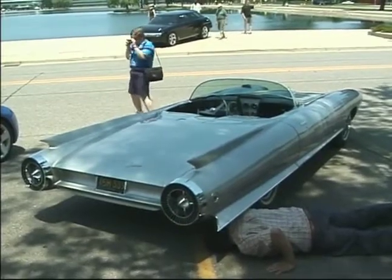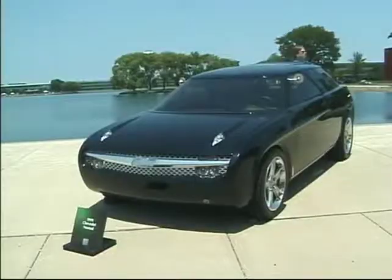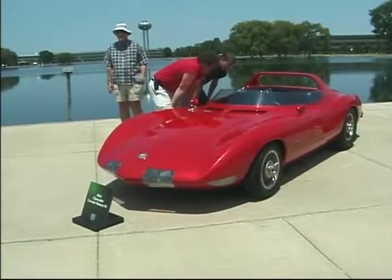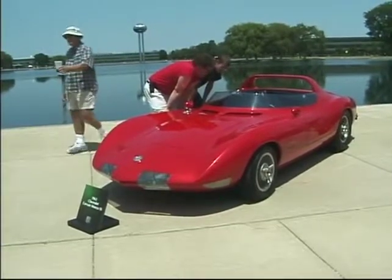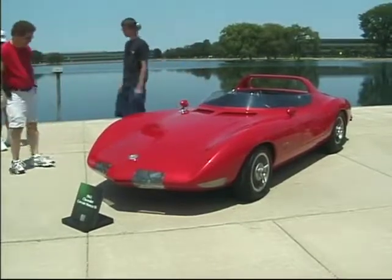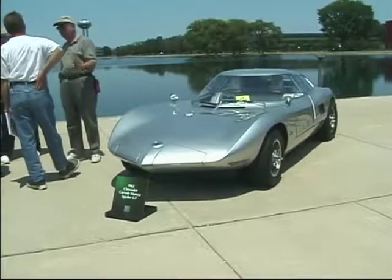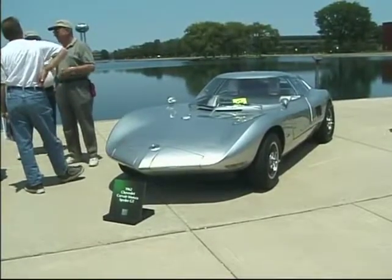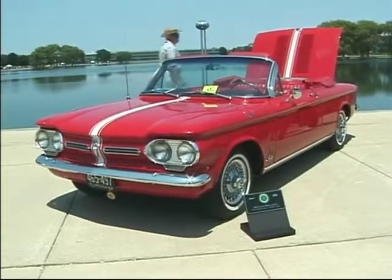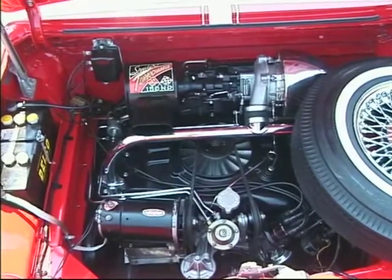The backside of the Cadillac Cyclone. 1999 Chevrolet Nomad. 1963 Corvair Monza SS with a six-cylinder horizontally opposed air-cooled engine in the back. 1962 Chevrolet Corvair Monza Spider GT. 1962 Corvair Monza Spider turbocharged flat six.